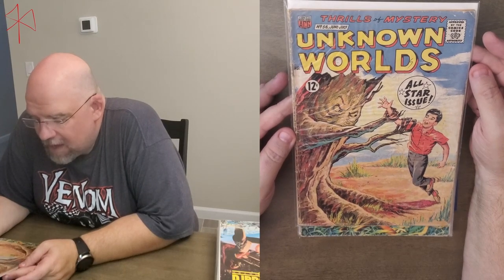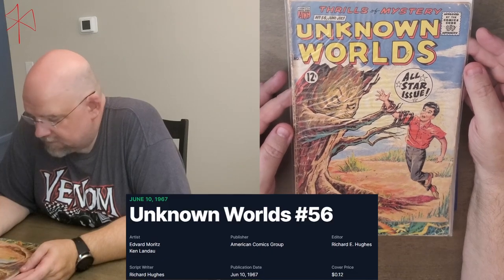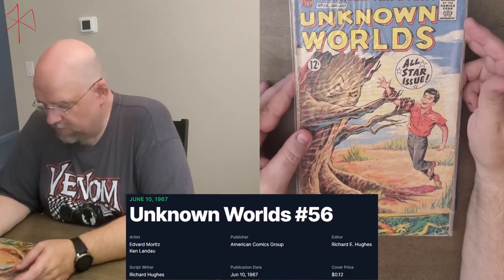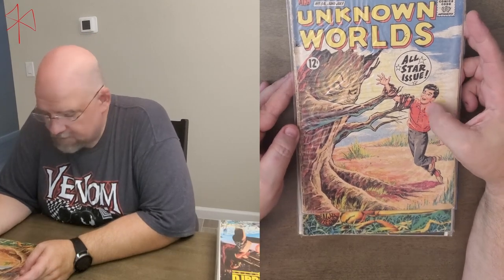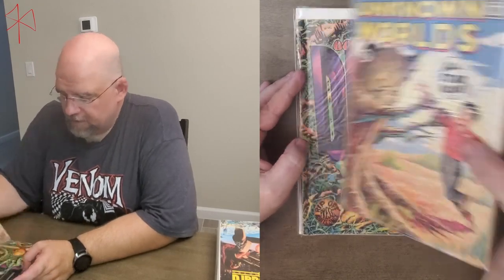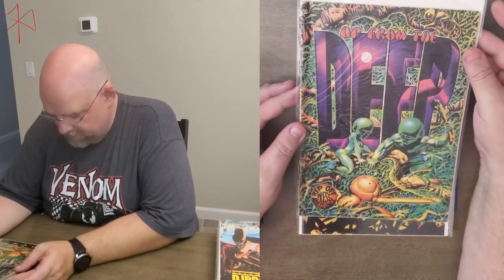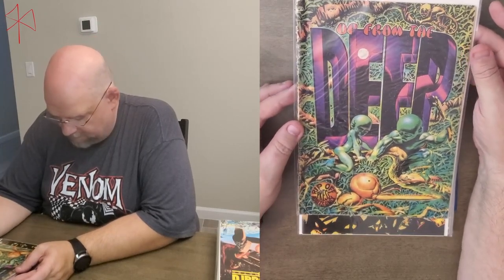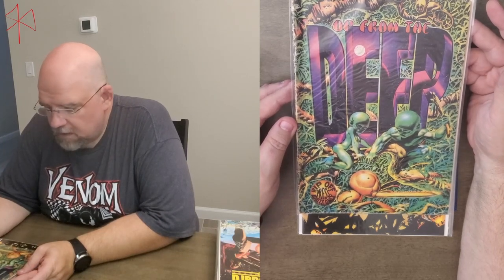So the American Comics Group, ACG, Unknown Worlds, number 56. Only 12 cents, so that's an old one. 60-something. Definitely got some wear on it. Up from the Deep. Rip Off Press, adults only. I don't see a number.